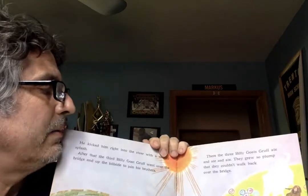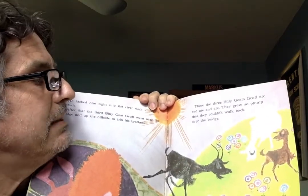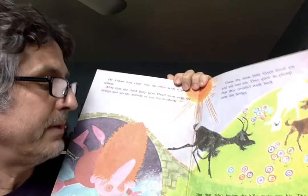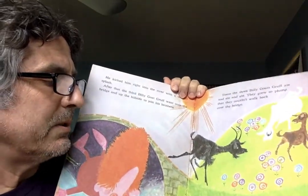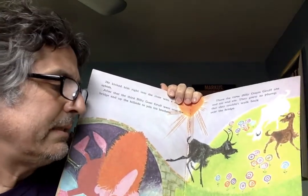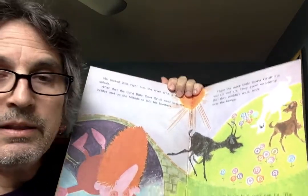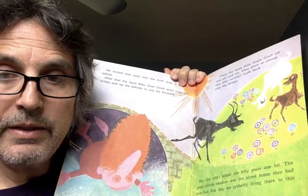And there, the 3 billy goats Gruff ate and ate and ate. They grew so plump that they couldn't walk back over the bridge. But that didn't bother the billy goats one bit. The green hillside meadow was the nicest home they had ever had. And they are probably living there to this very day. The end.